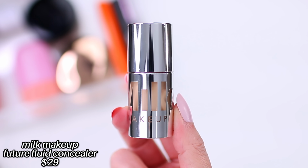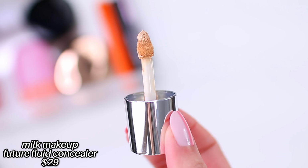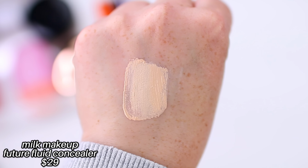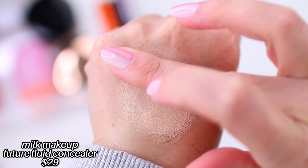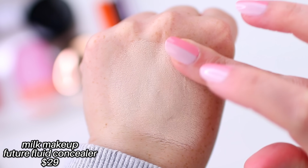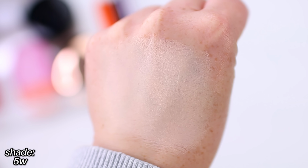I also wanted to share an update on this concealer from Milk Makeup. I was going back and forth on this for a little while. It is their Future Fluid Concealer, and I have the shade 5W. So I like the way this product applies. I like the way it looks, but when I'm comparing it to other concealers I love, this one doesn't quite match up. So it's not a bad product. I feel like it's something I'll use up fully and then I just won't repurchase.